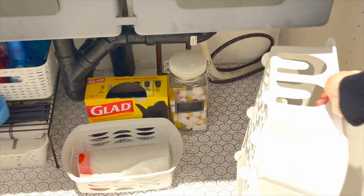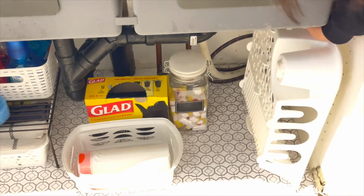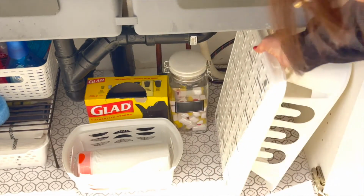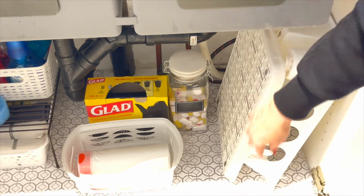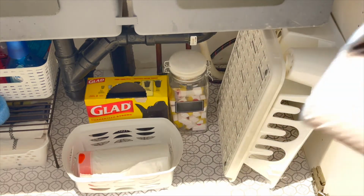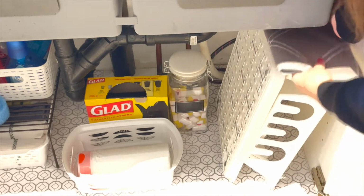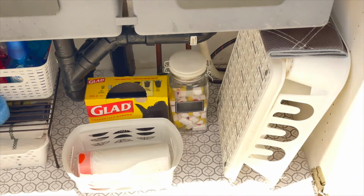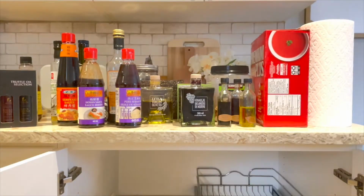I think this is turning out great. I have so much more room underneath here. I can actually now stack my dish drying rack down here, and I'm really happy with the way it's all turning out. Everything is organized and easily accessible. So now I'm going to move on to purging out the other cabinet of all these oils.